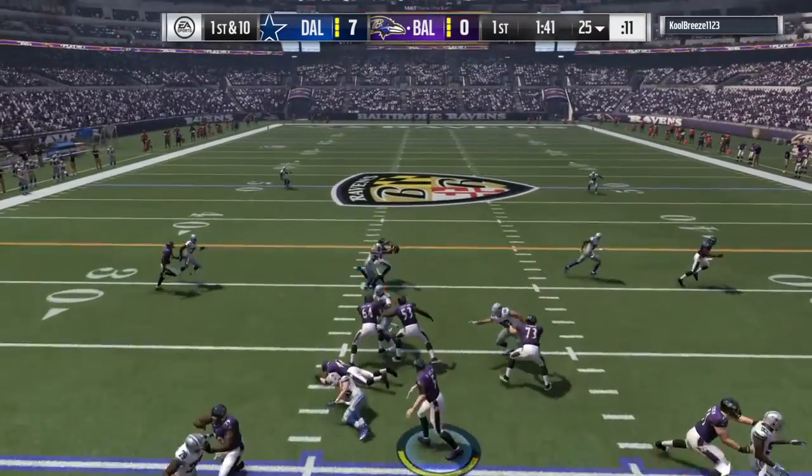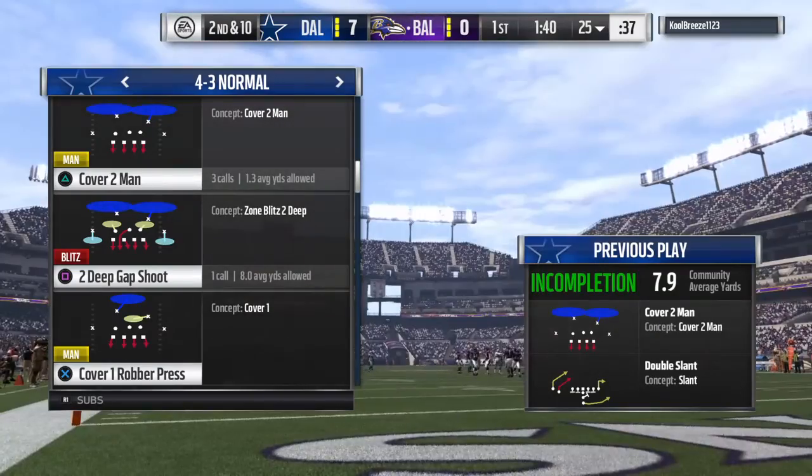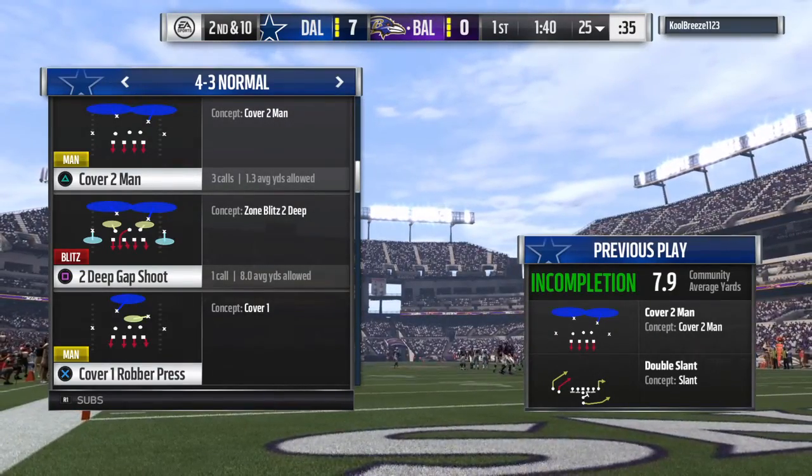First and 10 here for Flacco. Throwing over the middle, but it's incomplete. Kamar Aiken, the intended receiver. And that'll make it 2nd and 10.